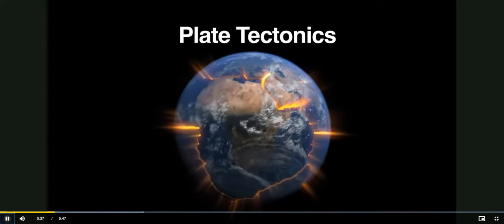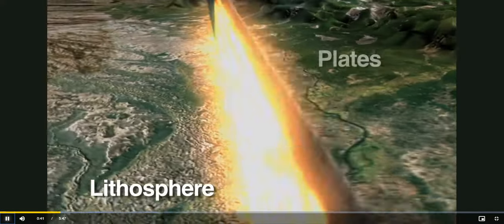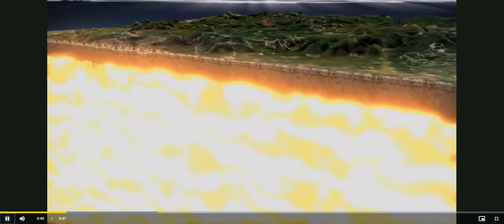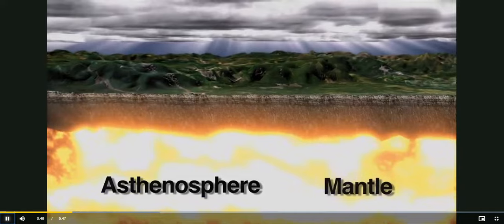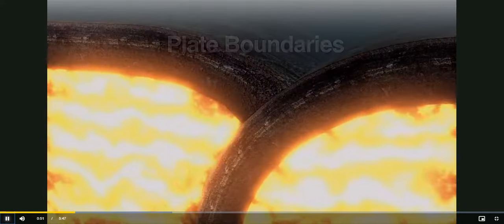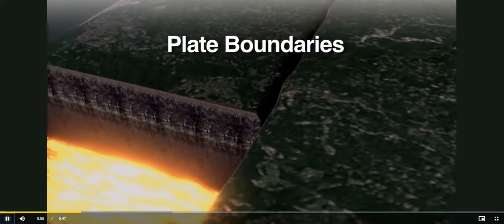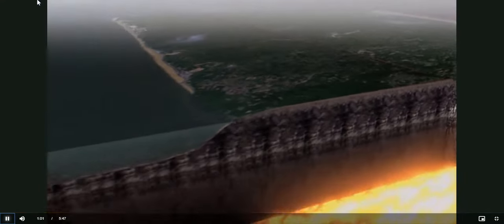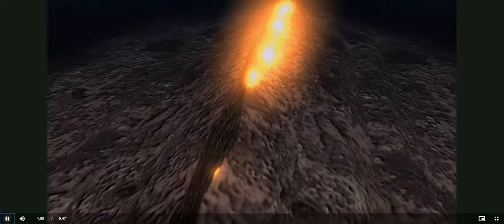This theory states that the Earth's solid outer shell, the lithosphere, is broken into plates. These plates shift and slide over the asthenosphere, the molten upper portion of the mantle. Oceanic and continental plates meet and interact at boundaries that crisscross our planet. Because 71% of the Earth is covered with water, the majority of boundaries are found on the seafloor.